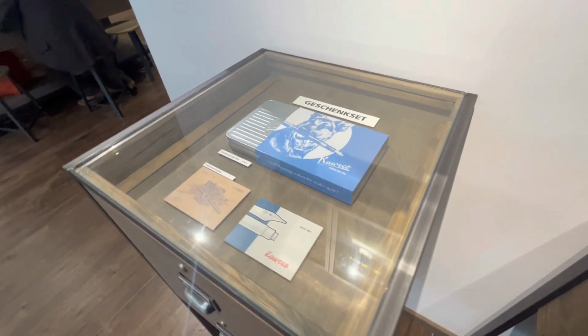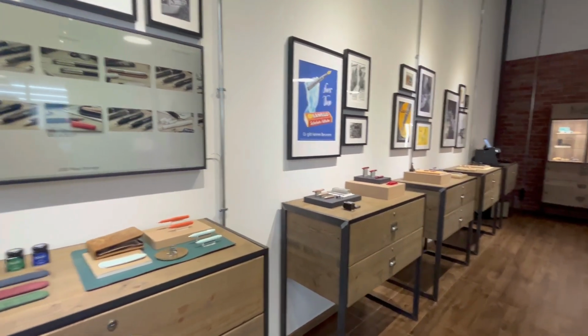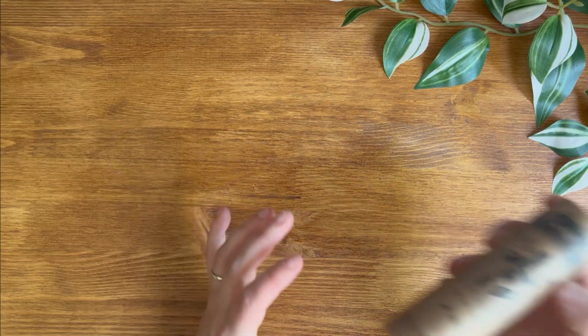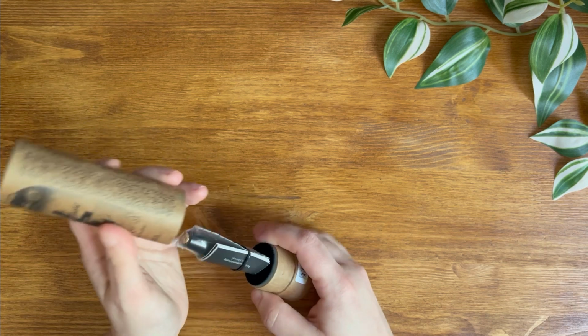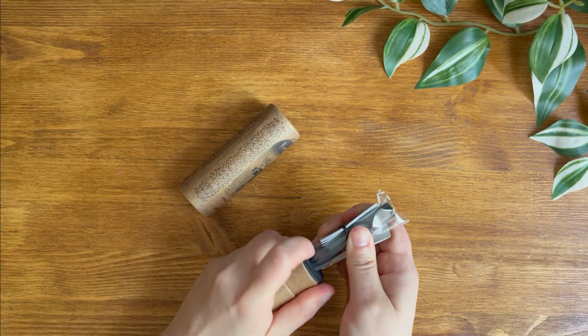And while we were wandering around and having a look, my partner Tom noticed a pen in a cabinet, and he was like, did you know about this? And it was this guy. So it is the Piston Sport, but it is in resin. So that's pretty exciting. A new Piston Sport.